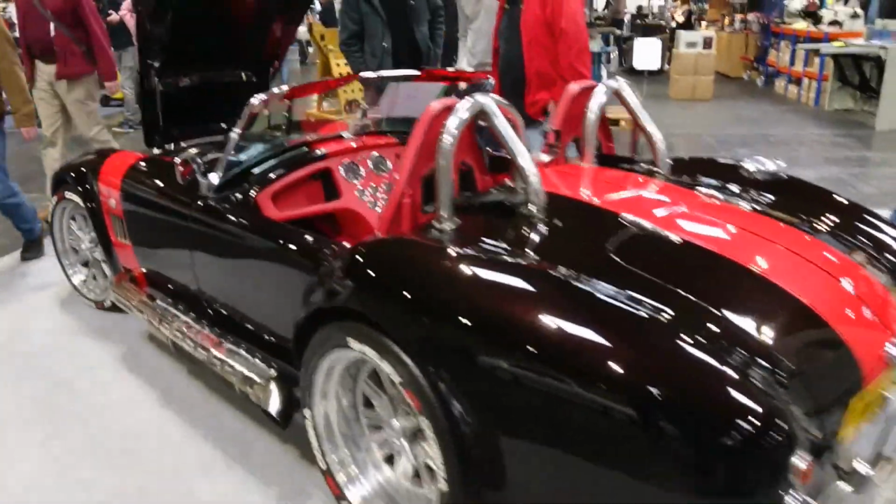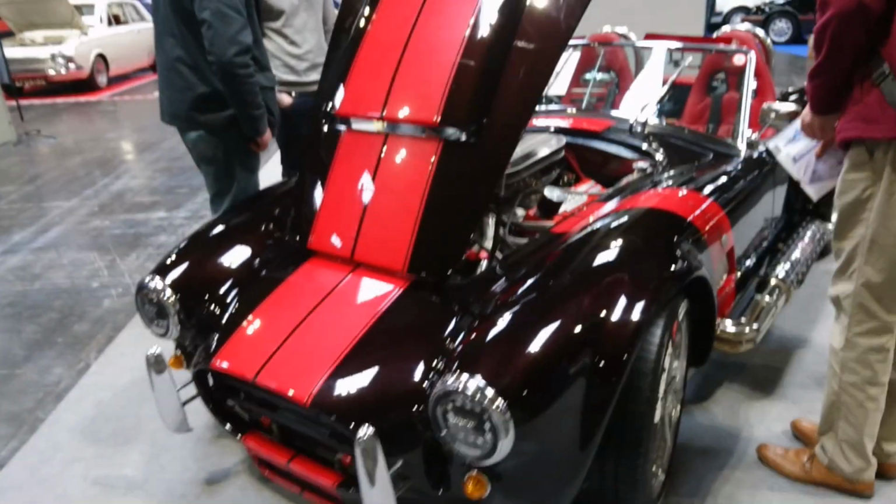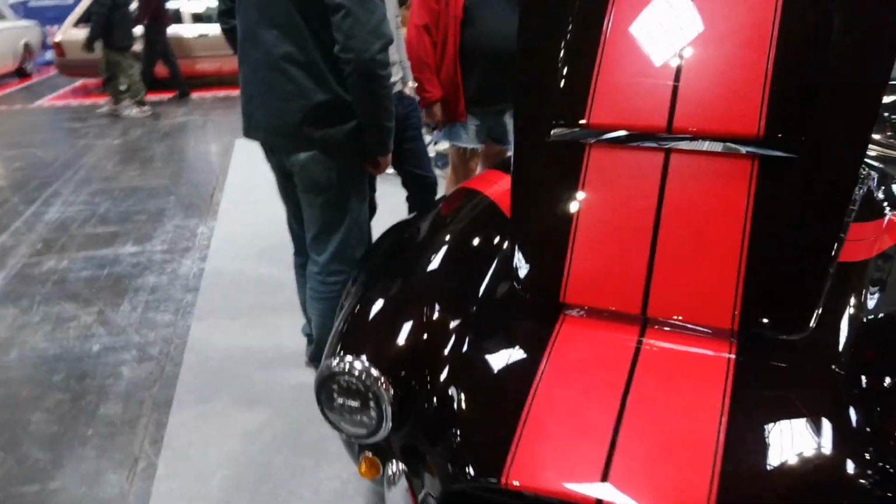Nice Cobra replica here. There's tons of different kits for these. This one apparently dates from around 2017, 2018. And it's for sale. It's not my type of thing, viewers, but you know, it's very popular.